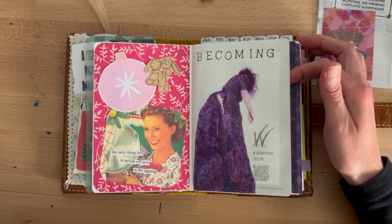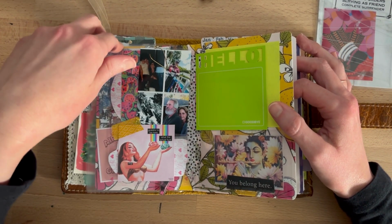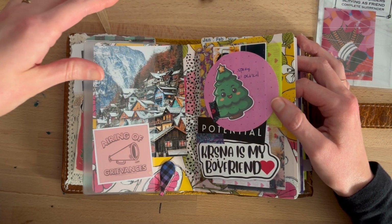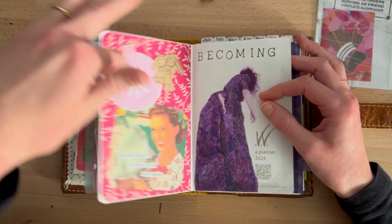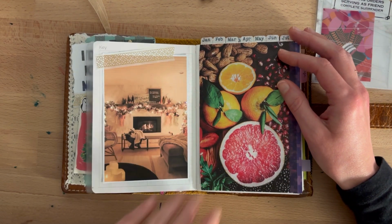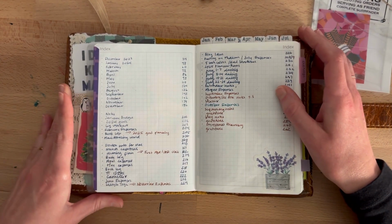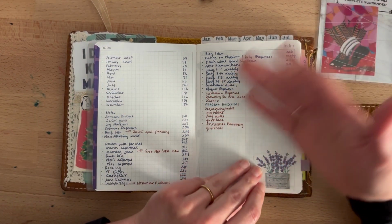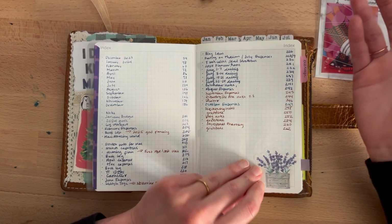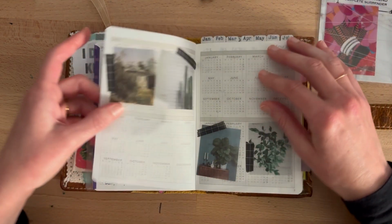My word of the year was becoming. All of this stuff in here, I'm not going to tell you where everything came from because most of it came from Canva or Pinterest or just Google, stuff like that. Instagram. This was from Instagram. Or magazines. I also use magazines. The index, I really only did this because there was a page that said index, and so I did it. I didn't even update the end, but it's okay.